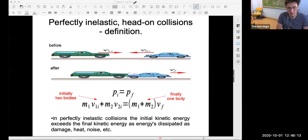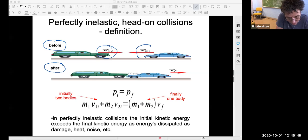And normally when we draw collisions, we draw pictures of before and after the collision. So upstairs here is the picture of the movement of the colliding objects before the collision. Downstairs, movement of the colliding objects after the collision. And in this particular example, I've got this green car on the left, blue car on the right. So initially, you see them approaching each other along a line, and I've even denoted the velocities at which they're approaching. I've called V with a subscript 1 and I, for initial, the velocity of the green car. And then there's a V with a subscript 2 and I for the blue car's initial motion.